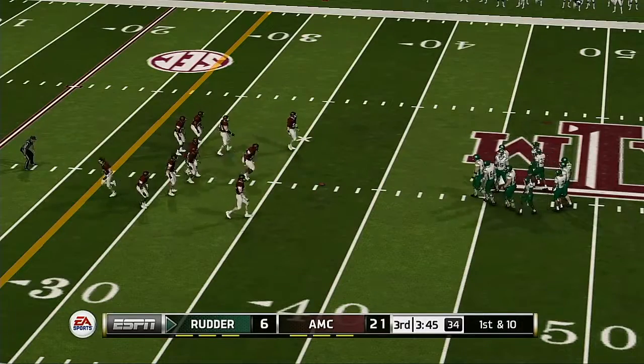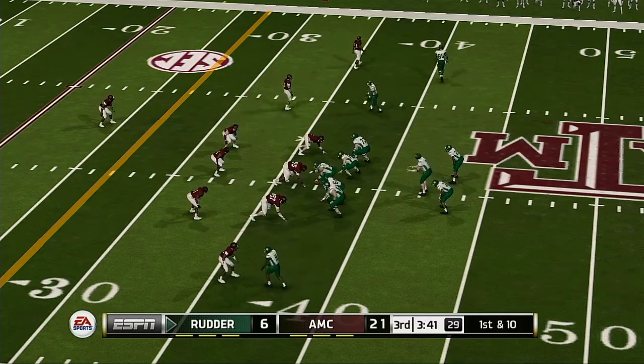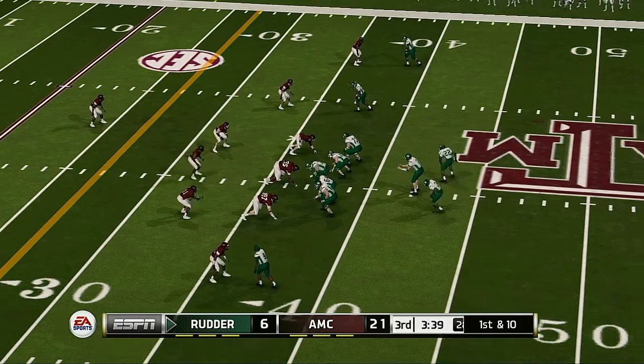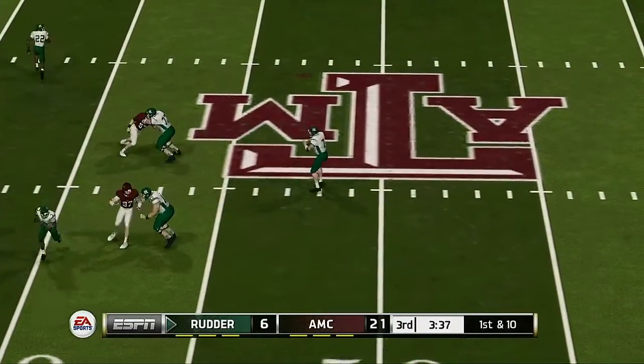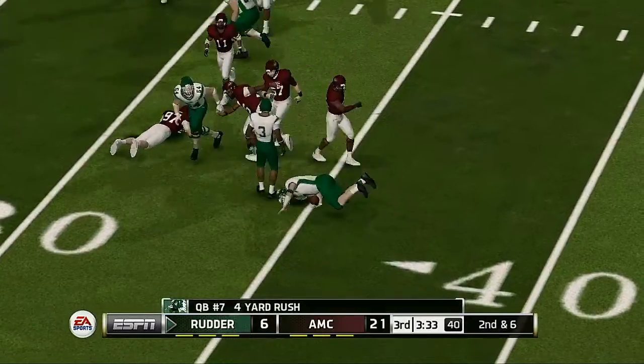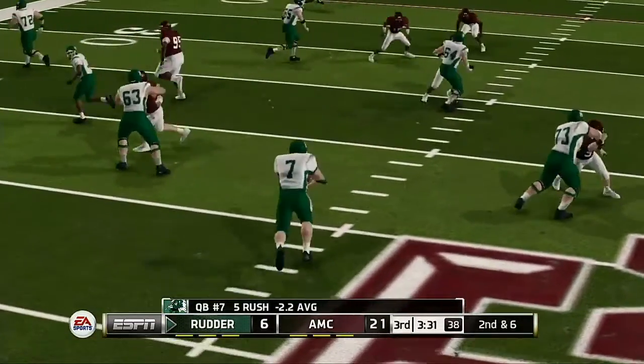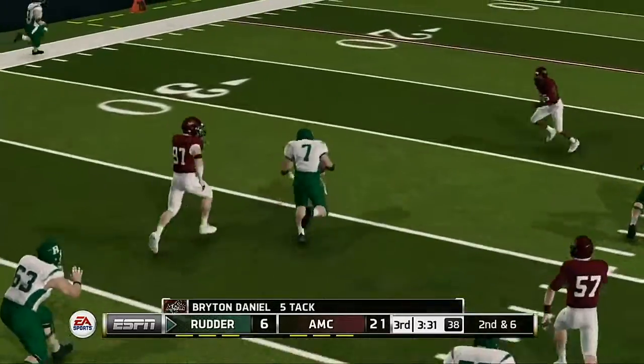We've got a first and 10, ball on the 37-yard line. He's scrambling. 4 yards there on the scramble. How we do, Dina? How we do? They don't want none. They don't want none of this.